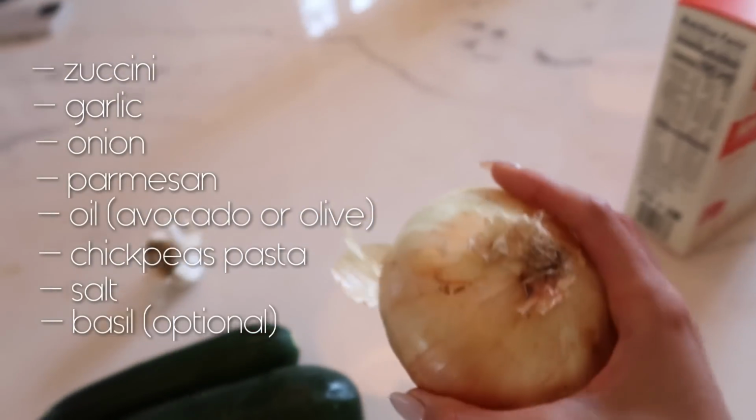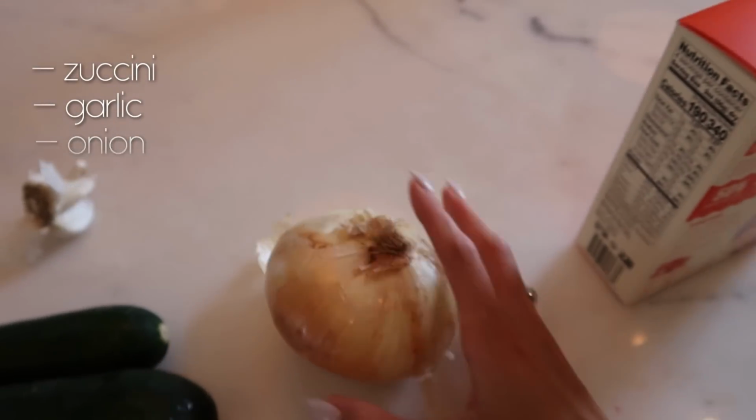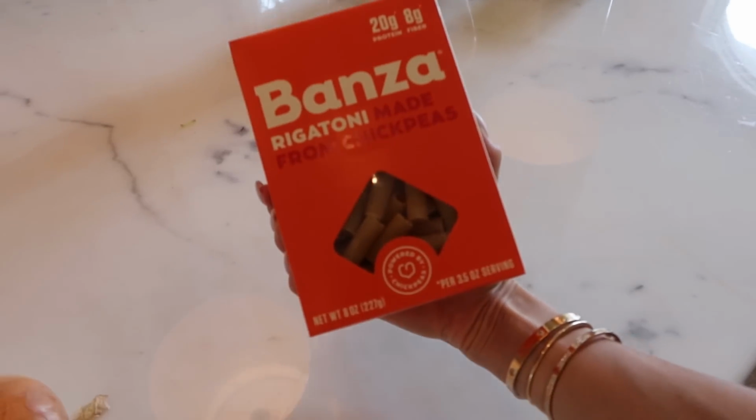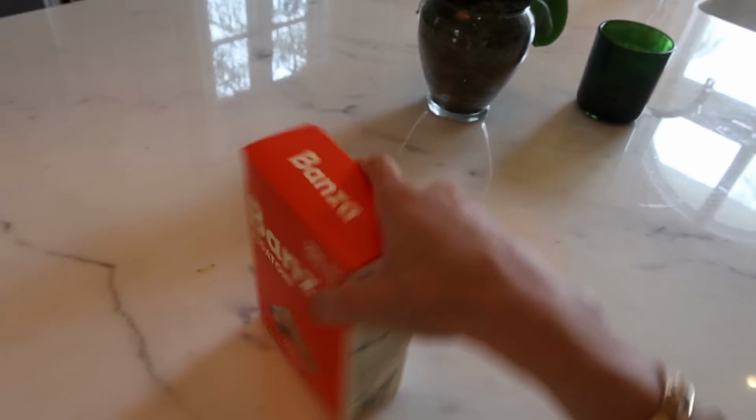We'll need an onion. I love a lot of onion in my zucchini pasta because it makes it a little bit sweeter. I usually buy sweet onions. I will need Parmesan. Make sure Parmesan is Italian. Important. And I'm using this brand of pasta, but I think there are many on the market. This is the one I had today in the supermarket, and it's a pretty good brand.